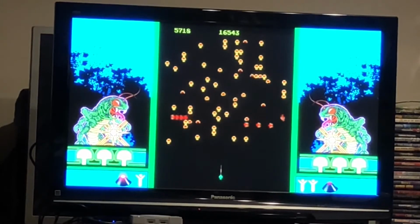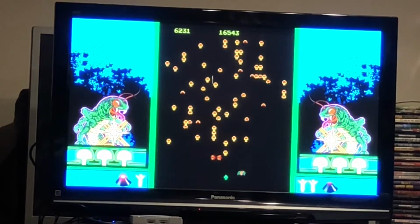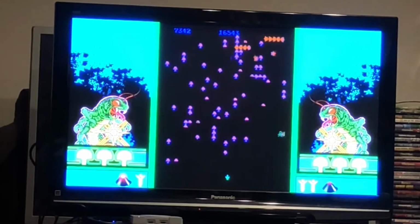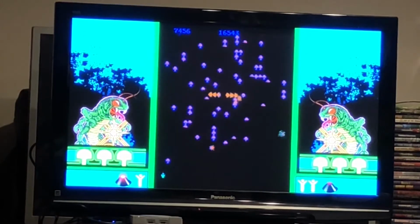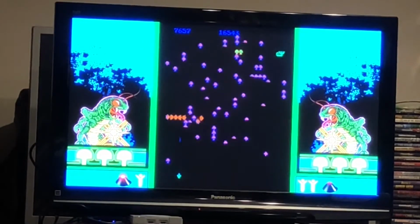Maybe that's just my perception, but it just feels like AtGames actually got it right with these home console versions as compared to the standalone plug-and-play consoles. So sometimes you gotta give the devil their due, even if that devil is AtGames. They don't get everything wrong.